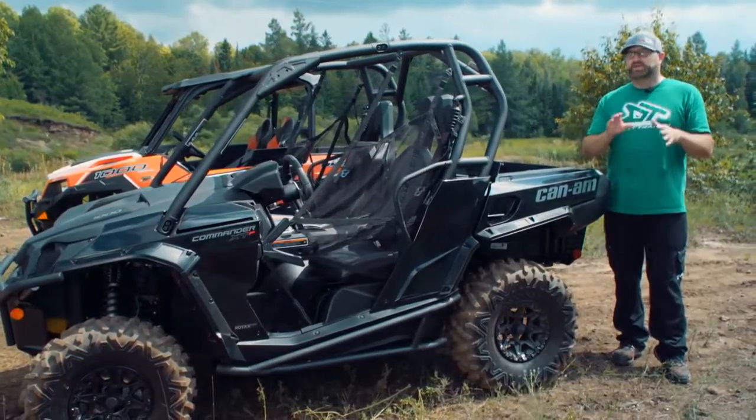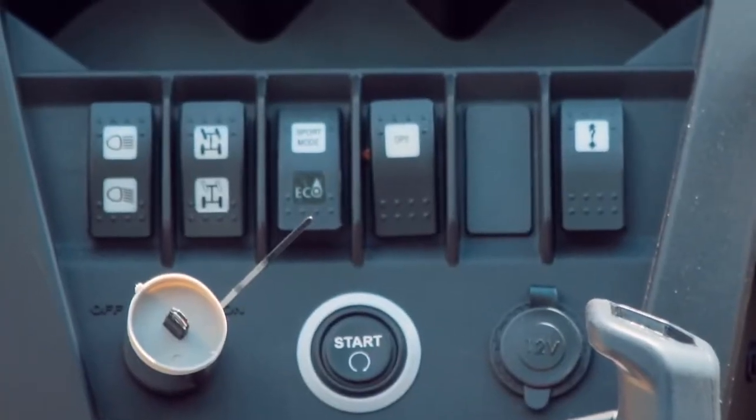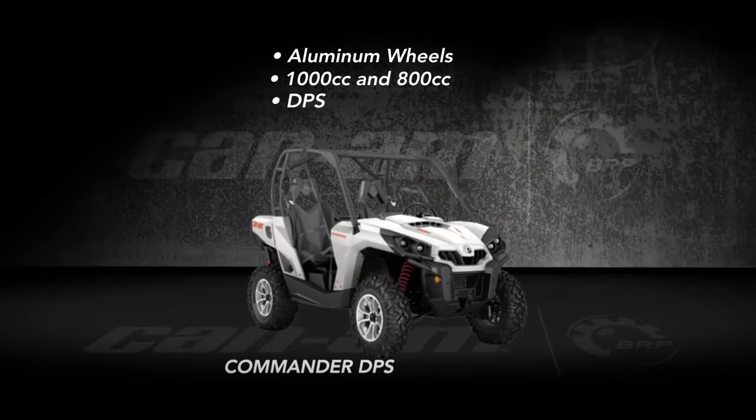The base model is the most affordable and comes only as an 800 with no power steering. It's got dual drive modes, digital security, and comes with 27-inch Maxxis Bighorn 2.0 tires. The Commander DPS gets styled aluminum wheels, 2 engine options, and of course, power steering.